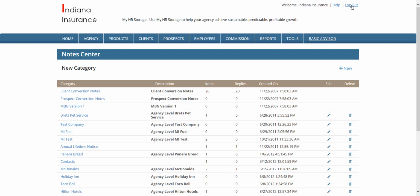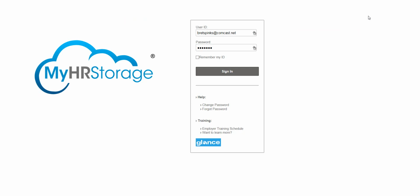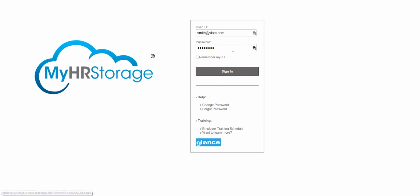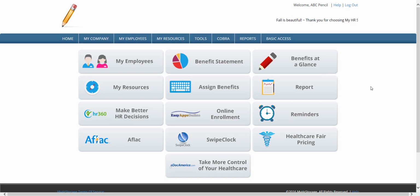Let's go ahead and sign in now as an employer, showing you what a fully built-out benefit portal looks like. Once again, using the username and password that the insurance agent would know and be able to provide to their client. Once you sign in, we're now signed in as the employer ABC Pencils. You can see it's a branded benefit portal.